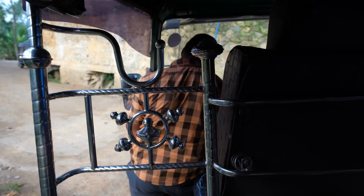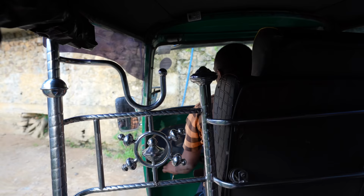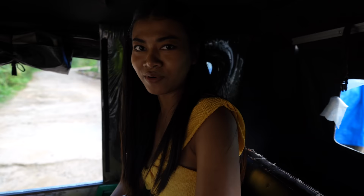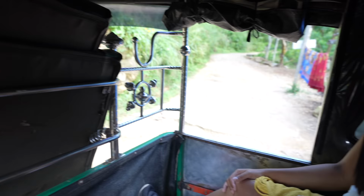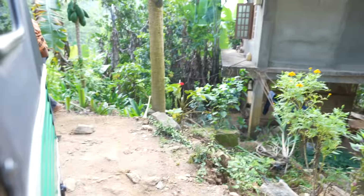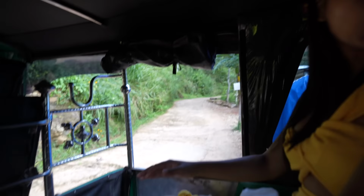Okay. Made a bit of a jump start. No small problem. All right, guys. So we're going in the tuk-tuk to the cafe. He's got a rope. Let's see what's happening back here. Start. Start. Rope start. Rope start. That was the key. No one can steal his car. Whoa, man. Yes. Let's go.